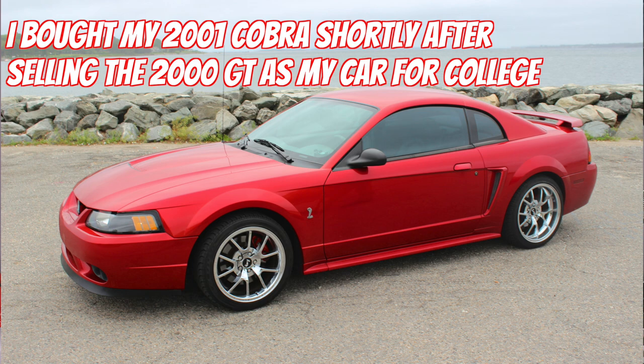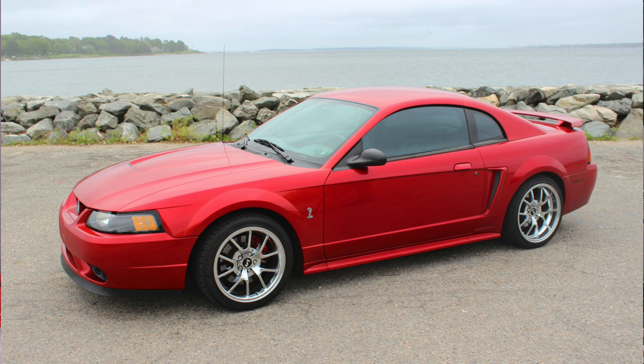The side exhaust on it is so freaking cool. I haven't been able to find anything else that's anything like that. So being in that car, driving the other day, was awesome.